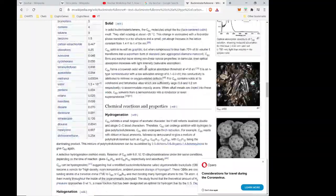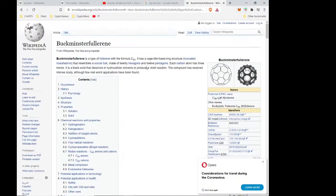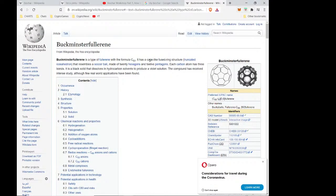Okay, never mind. That wasn't another thing I was looking at. But this is Buckminster fullerene C60 molecule 666. I'll talk about it later on.